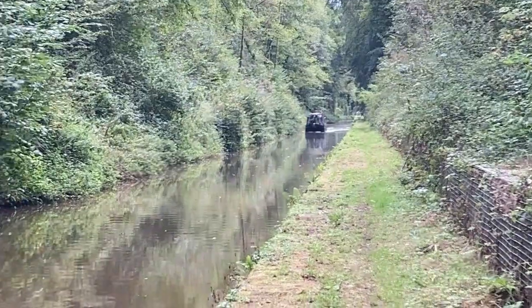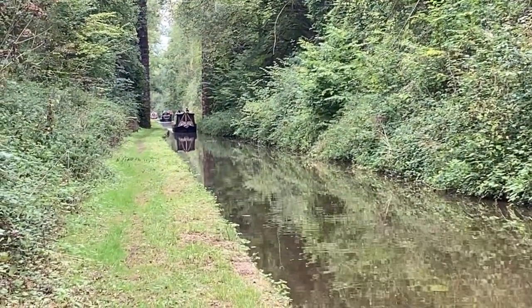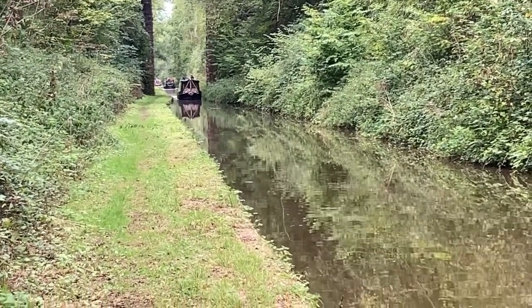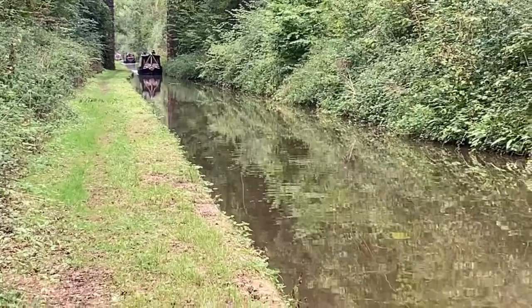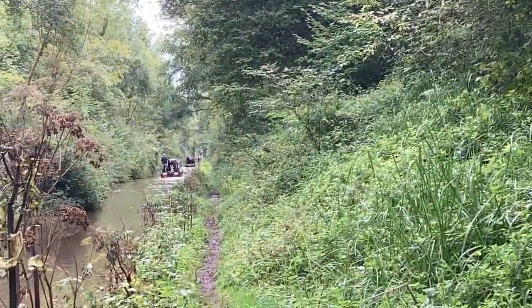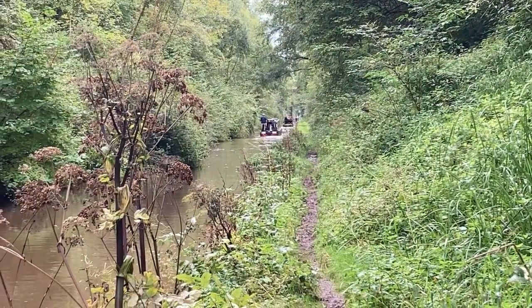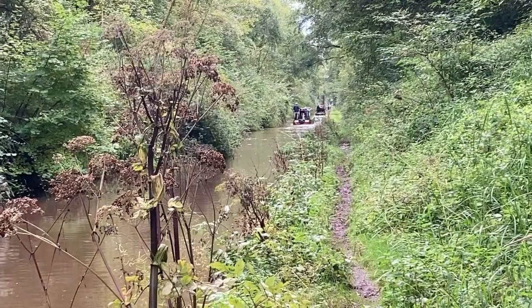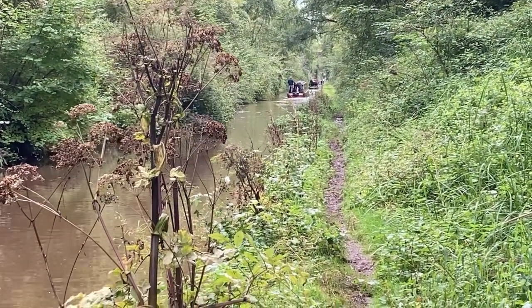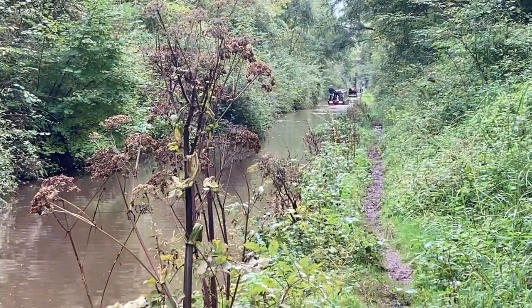Paul's just coming through the cutting. There is a boat under the bridge that can quite plainly see him coming, so I'm not quite sure why he hasn't waited for us. Hopefully there might just about be enough room for them both to pass. So there's 3 boats just trying to get through before Paul comes this way. Hopefully they will manage to pass. It is a very muddy towpath that I've come along to check it out and warn them that he was coming through.